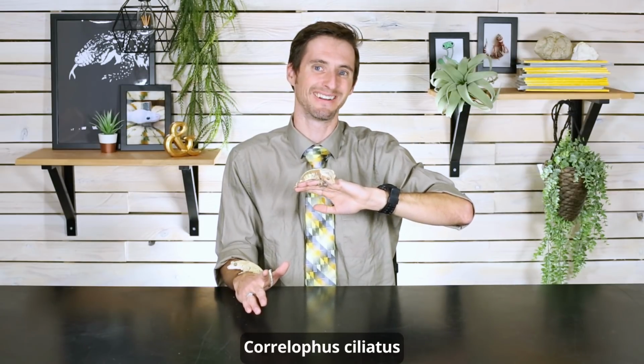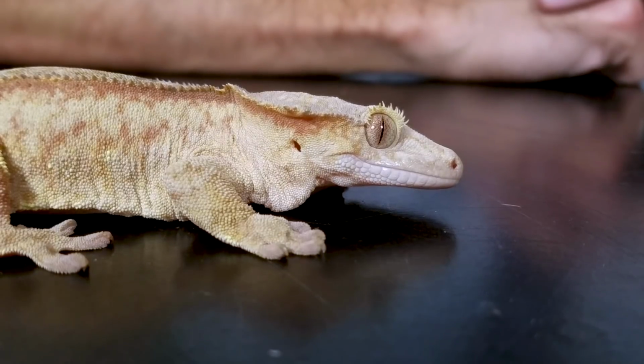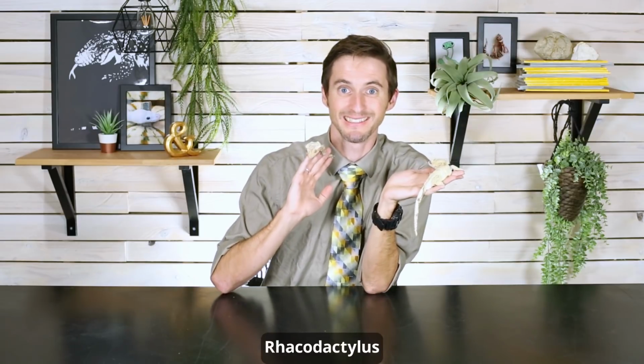And Correlophus ciliatus, the crested gecko. Ciliatus actually means fringe, or eyelashes in Latin. Comes from the word cilia. Until recently, crested geckos were actually in the genus Rhacodactylus. The thing about science is we're always learning new things, and more recent studies have shown that they're actually not the closest living relatives to the other members of Rhacodactylus, which include things like Leachianus geckos and gargoyle geckos. And that Correlophus ciliatus, along with the other 2 members of their group, actually belong in their own genus Correlophus.